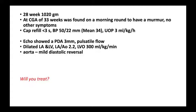And if they do not close and they have failure in the future, then they will require either a surgical or a percutaneous coil closure.